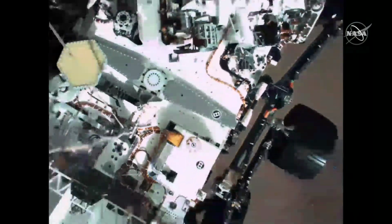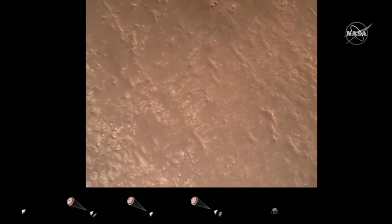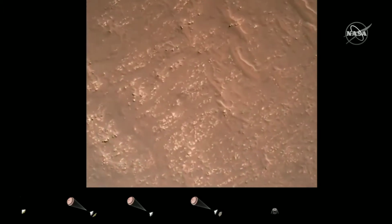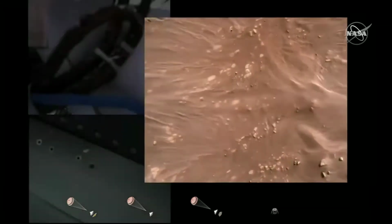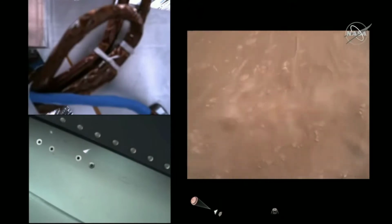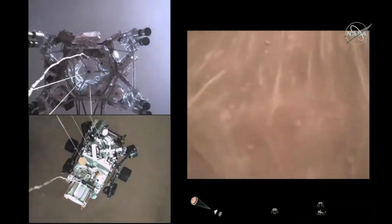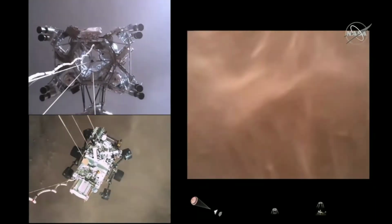So here we go. The rover begins to drop away from the descent stage. Altitude of about 300 meters off the surface of Mars. We have started our constant velocity accordion, which means we are conducting the sky crane, about to conduct the sky crane maneuver. Sky crane maneuver has started, about 20 meters off the surface.